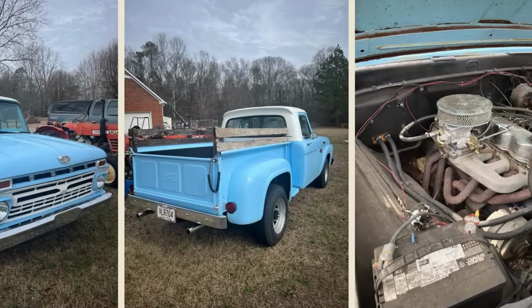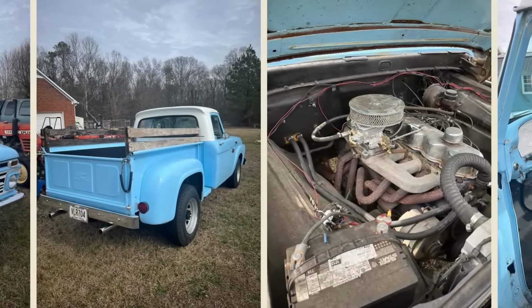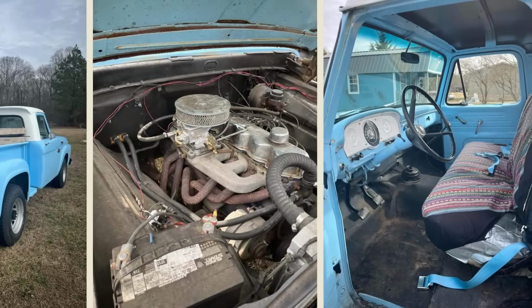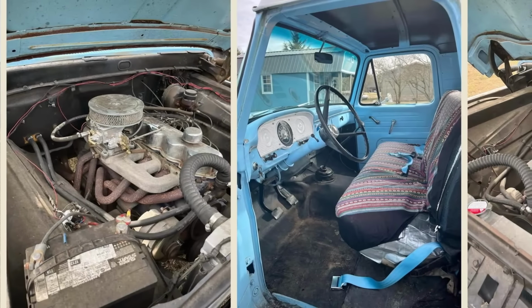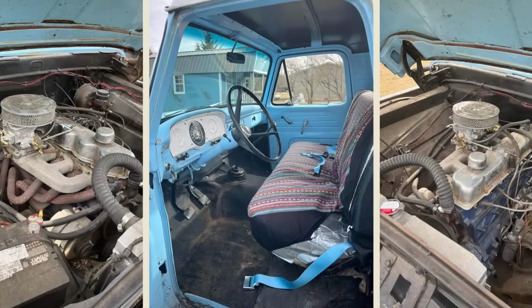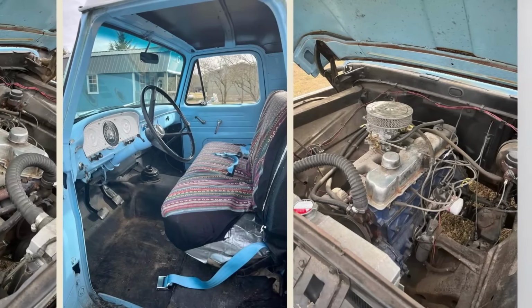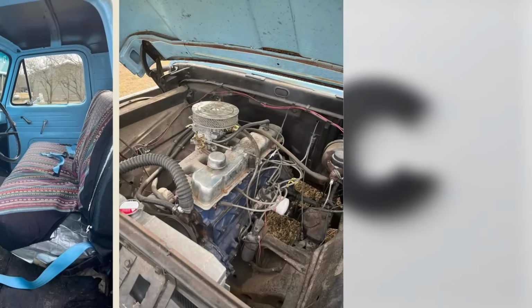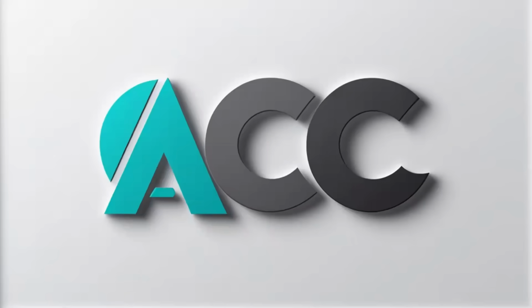With a striking blue exterior, this truck runs and drives well, making it an excellent candidate for restoration or customization. Whether you're looking for a dependable work truck or a show-worthy classic, this modified F-250 presents a solid foundation. Check out the link for more details.